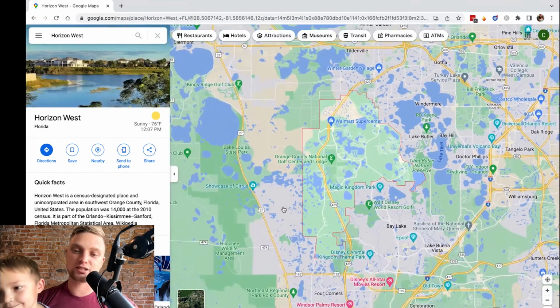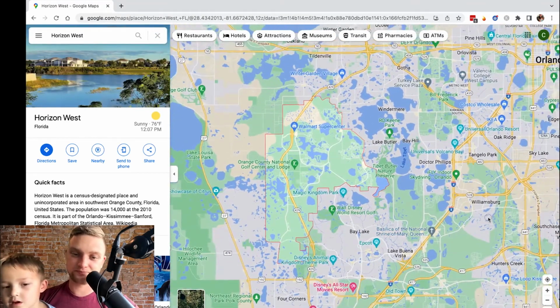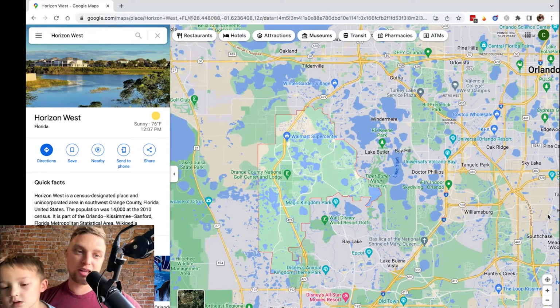Horizon West is a huge area when you look at it overall. They definitely have some awesome new construction going on here.